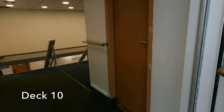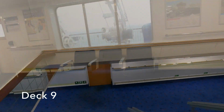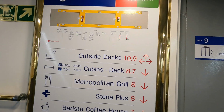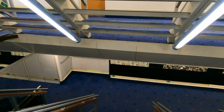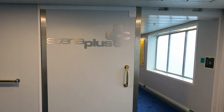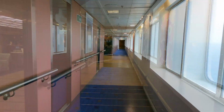Well, I'm jolly pleased to be back inside. That was pretty wet and windy. Luckily, I could hide behind those bulkheads. Well, it isn't a sparkling rundown of attractions, but let's press on and see what's on offer. We'll head past the Stena Plus Lounge and then go down to guest services and start exploring there.